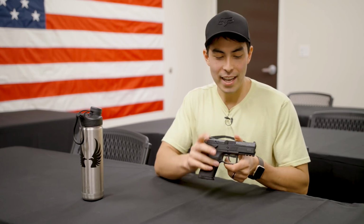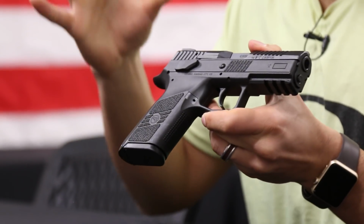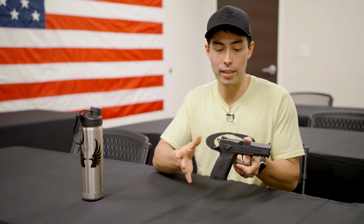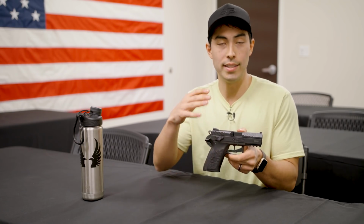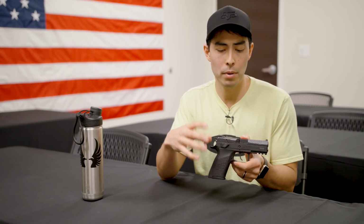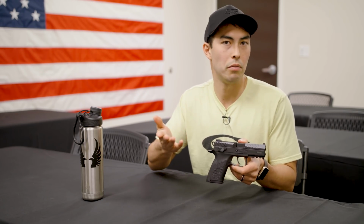Let's move on. Next up, we are talking about the CZP-07. So this is a pretty fantastic gun. Again, it's in that compact size range, very similar to that last MMP gun, very similar to like Glock 19 size. So it's that kind of sweet realm for kind of jack of all trades. It's still going to be comfortable to shoot at the range. It's still going to be accurate, but it is small enough to concealed carry for the most part.